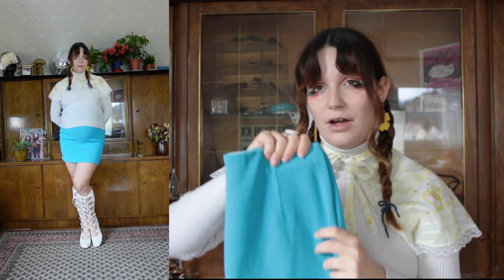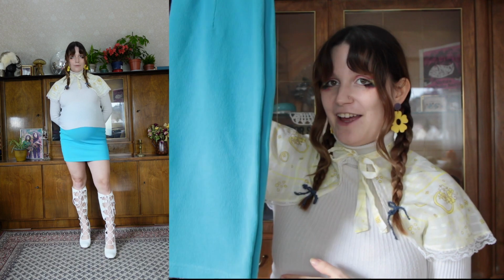And I don't really have a lot of really colorful ones, so I'm really glad that I picked this one up. I fell in love with this the moment that I saw it, basically.